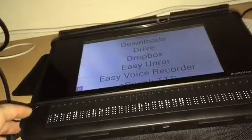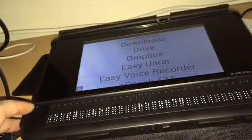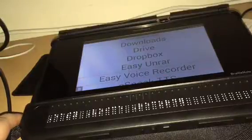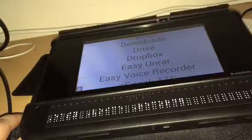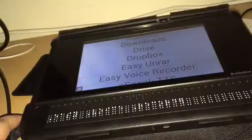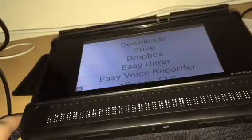Easy Voice Recorder. This is a pretty good app. As far as I know, it doesn't have a time limit on how long you can record. However, it's only saved to your device, obviously, but I suppose you could easily just copy the files over onto some sort of external storage, so that's fine, and it is free. You don't have cloud access, as far as I know, on the free version.